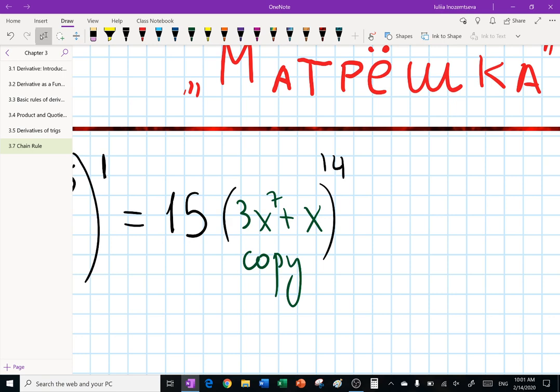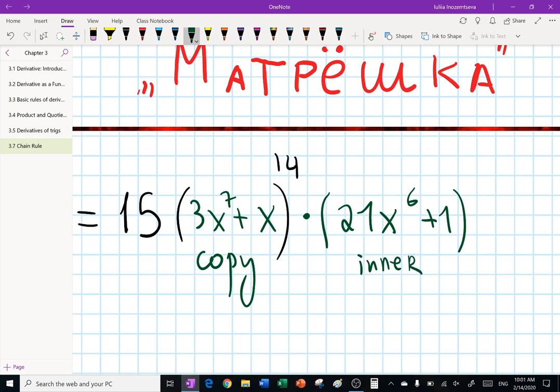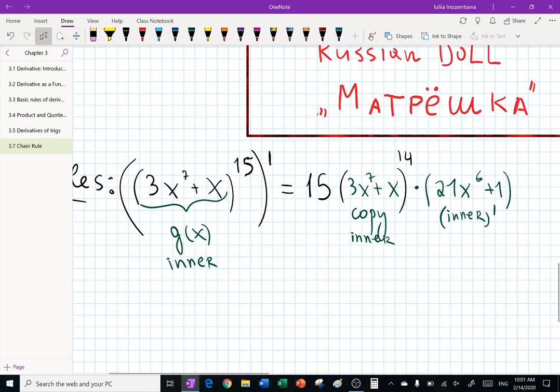Now at this moment, differentiation of the outside Russian doll is over. You opened it. Now you take the inside piece. What's the inside piece? We just agreed. 3x to the 7 plus x, right? Now you can differentiate the inside piece. The rule says multiply. So you do times the derivative of the function inside, which is, what is that? 21x to the 6 plus 1. Good job. So this is inner, inner prime. Copy inner. This is the fast way to do it. So this is how I would recommend to do it all the time. See what's inside, differentiate the outside piece, copy the inside, times derivative of the function inside.